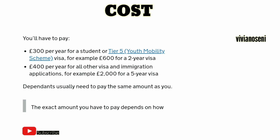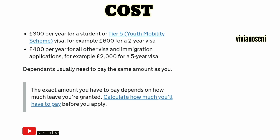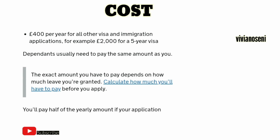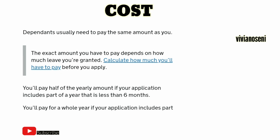Now, if you do not pay the required amount, your leave will not be granted and your application will not be given appropriate attention. On the website, there is a calculation tool for you to deduce how much you are expected to pay. So do well to put in your details and it will tell you how much IHS fee you are expected to pay. Now, if your leave is not granted, your IHS fee is automatically refunded to the account that paid the IHS fee.